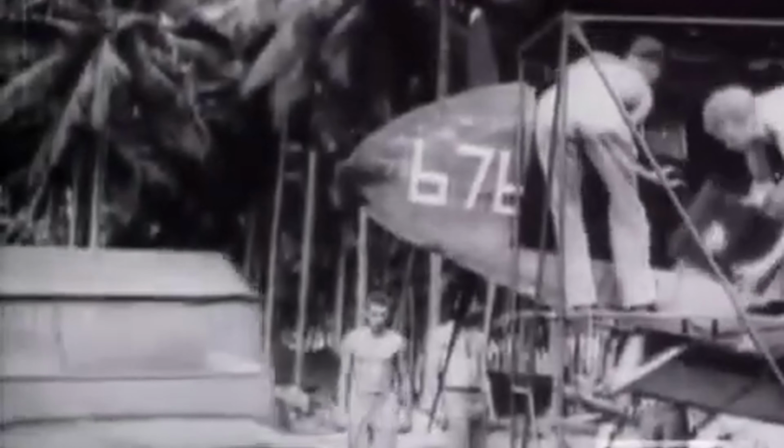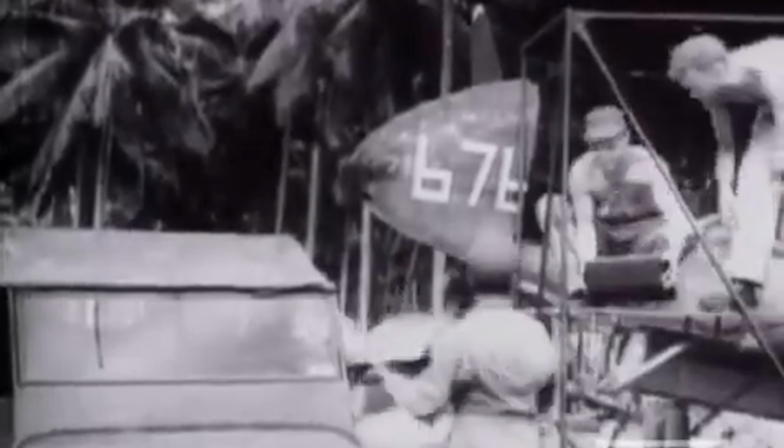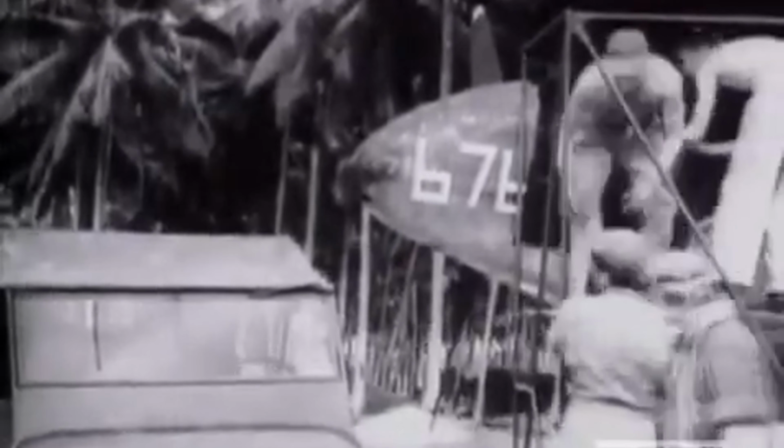The film was processed in the field, providing commanders with real-time intelligence throughout the battle. The art of reconnaissance had advanced significantly since the days of the observation balloon. The Lightning was the perfect platform for the cameras it carried.